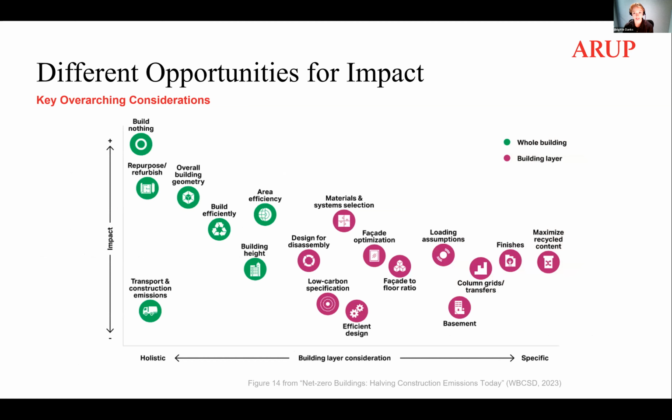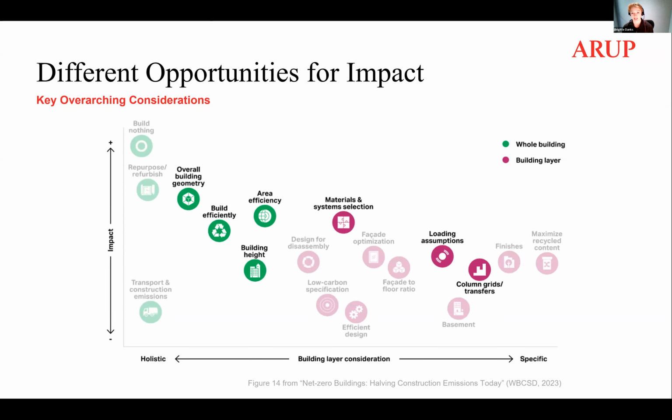This is a great graph from WBCSD's recent publication, which I'd really recommend having a flick through. It's really well presented and very interesting. On the vertical axis is degree of impact of design decisions on embodied carbon, and the horizontal axis shows the level of specificity of the design aspect. So the tools I'll be presenting today focus on these design elements. Ultimately, these design aspects are decided on at the brief or scheme design stage.